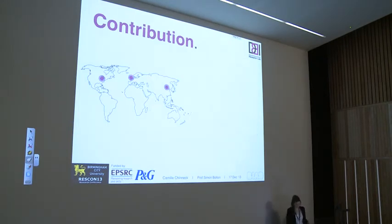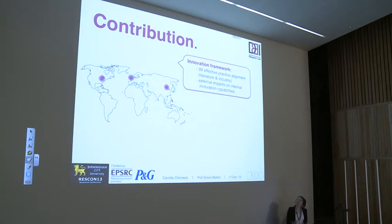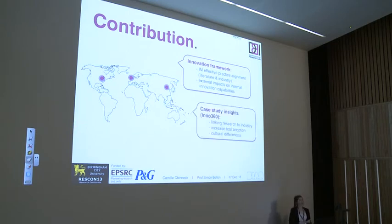So what will be my final contribution? I'll be creating an innovation framework, and this will go into detail on what the effective idea management practices in the literature are, and also how that aligns to industry. So it'll be focused on that alignment or misalignment, and also the impact of external innovation capabilities on internal ones. I'll have case study insights from a case study of Inno360, which is a very practical tool used in P&G on a global scale, which is what I'm dealing with.